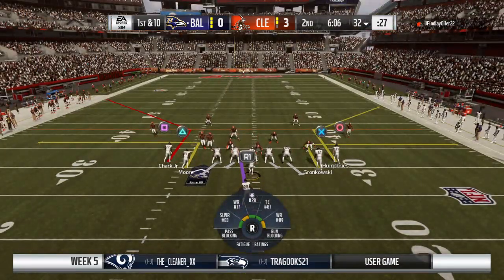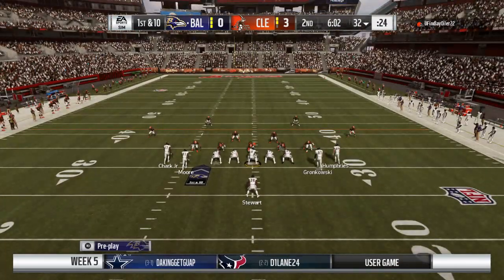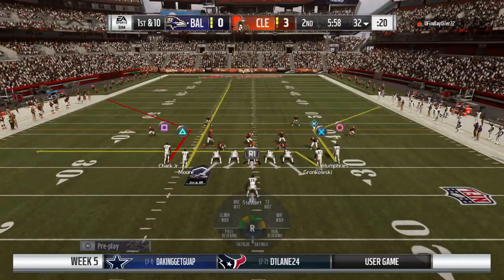All right, now, lucky 56. Lucky 56. Hot! Detroit!